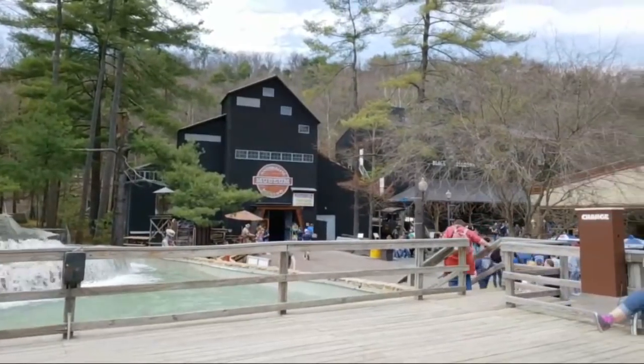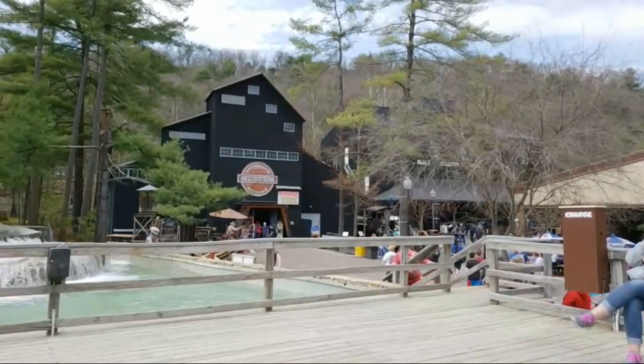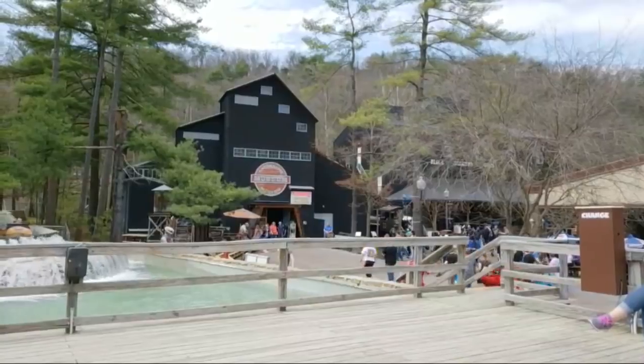Also, a lot of people don't know, back behind the Black Diamond, there's a bald eagle habitat area where you could go and check out. I think there's 2 bald eagles there.